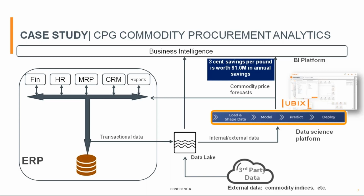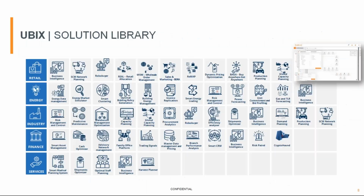And as you can see here, business value is significant with this company. A 3-cent savings per pound in procurement is worth $1 million in annual procurement savings, which drops right down to the bottom line. Just underscores that the ROI of advanced analytics is substantial. And this use case illustrates the reason that data science and advanced analytics is so important, particularly in these turbulent times where volatility, uncertainty, and risk are increasing. Advanced analytics can unlock significant business value across a range of business challenges.